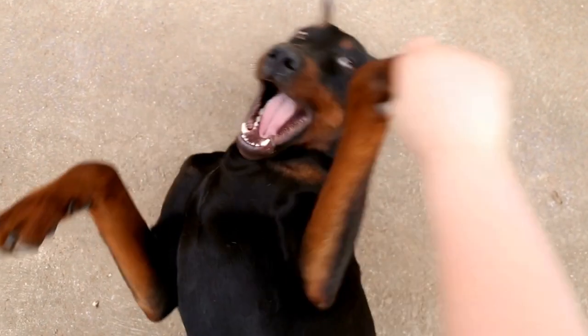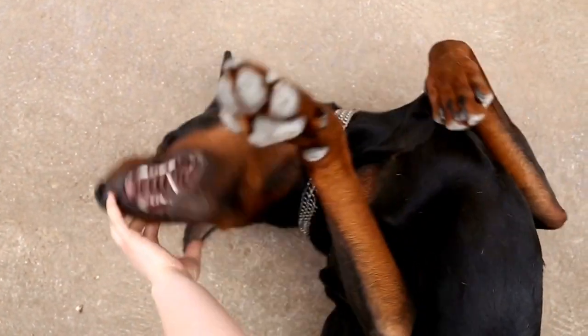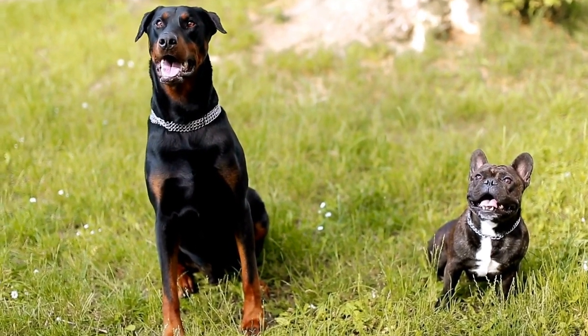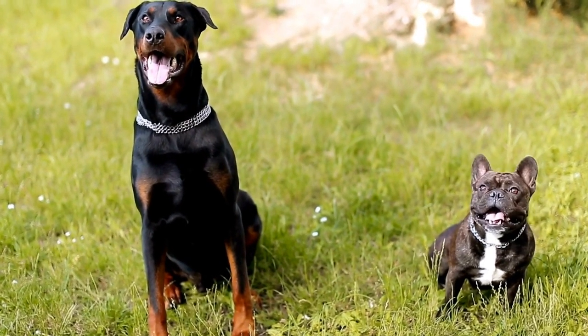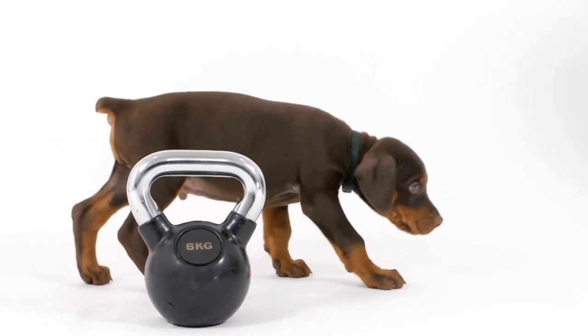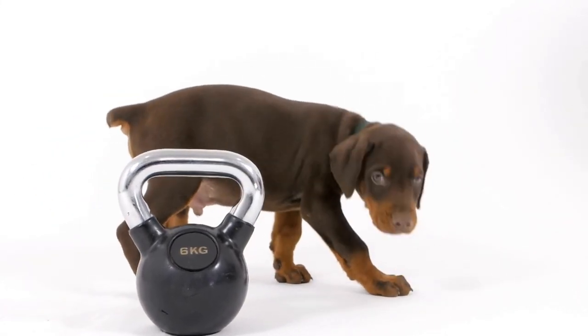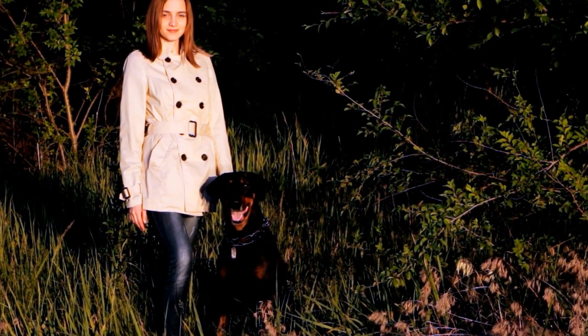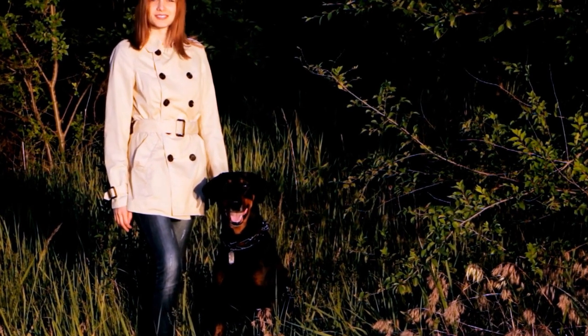3. Bonding opportunities. Lure coursing is a shared activity between dog and owner. By training together, you strengthen the bond between you and your Doberman and create trust and teamwork. 4. Outlet for natural instincts. Doberman Pinschers were bred for hunting and guarding purposes. Lure coursing allows them to channel their natural instincts in a safe and controlled environment, providing a fulfilling experience for them.